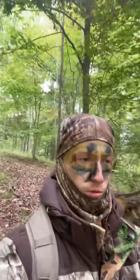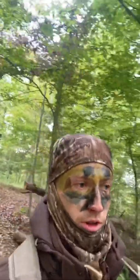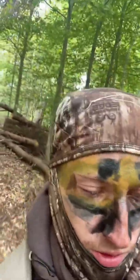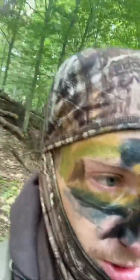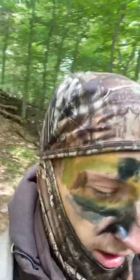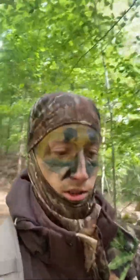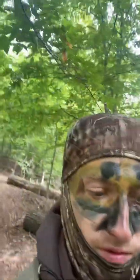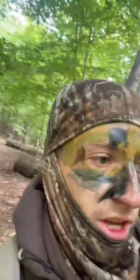Alright, y'all. Well, pretty slow morning. Spooked, I think it was 2 or 3 does when I first pulled up. They was already at the feeder. I tried to sneak in about an hour before daylight. Figured I could get in there before them, but they was already in there at the feed. Sat in the stand for probably about 2 hours. Had 2 spikes come in at the end of the field. Couldn't get them on camera, but other than that, it was a pretty slow morning.